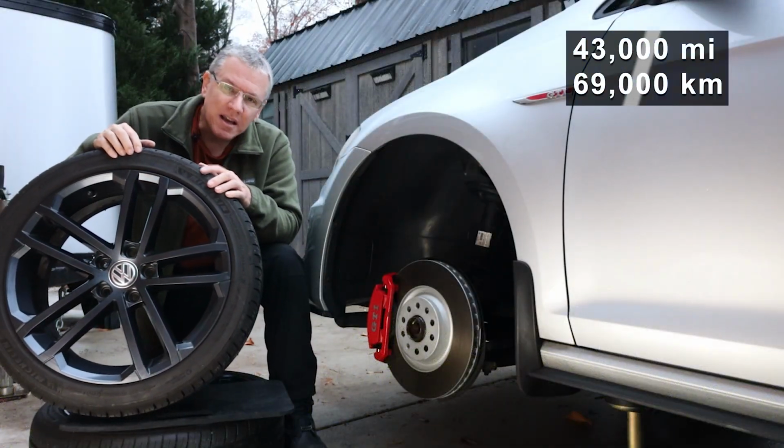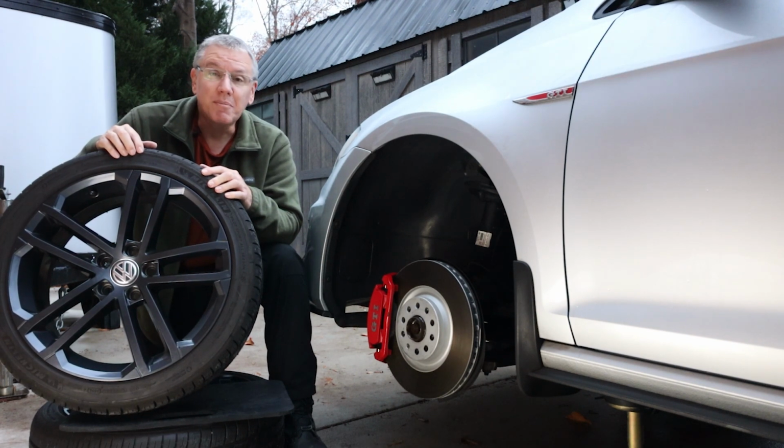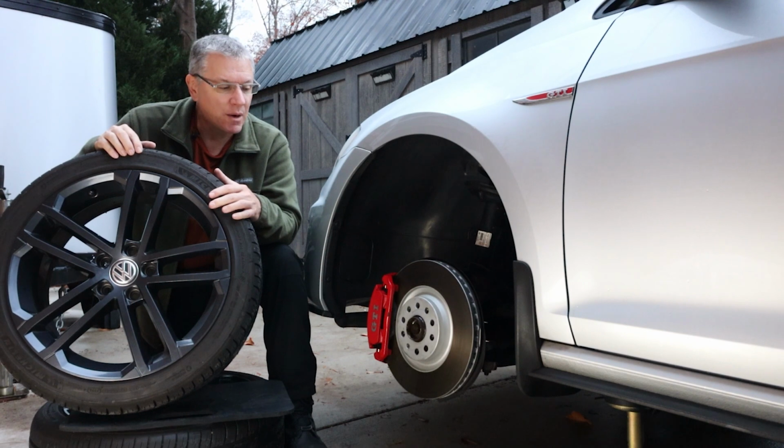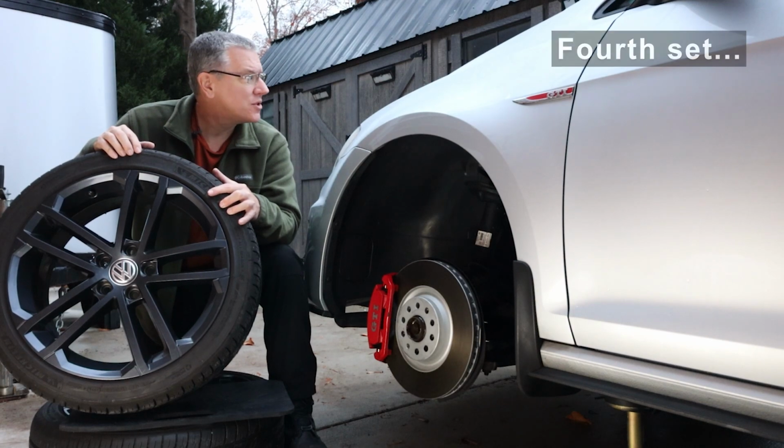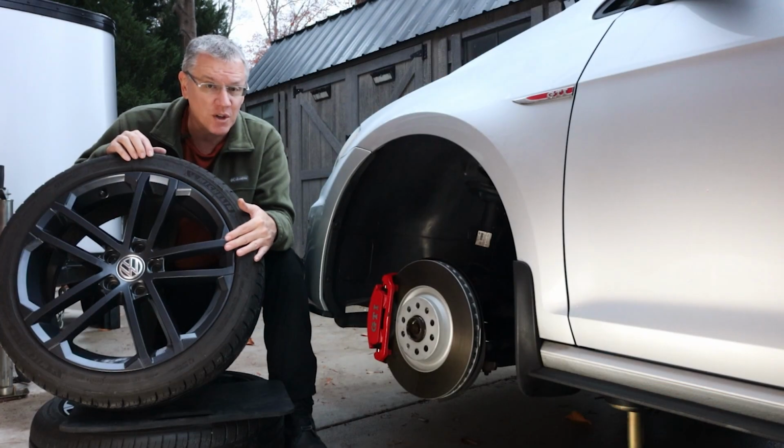I got 40,000 miles out of the Michelin All-Season 3 Pluses that I had on the car before, and I really like those. I think those were my third set of tires. My second set of tires, I don't guess I used them terribly long. I wound up, because I was switching colors with the wheels, these are powder coated.